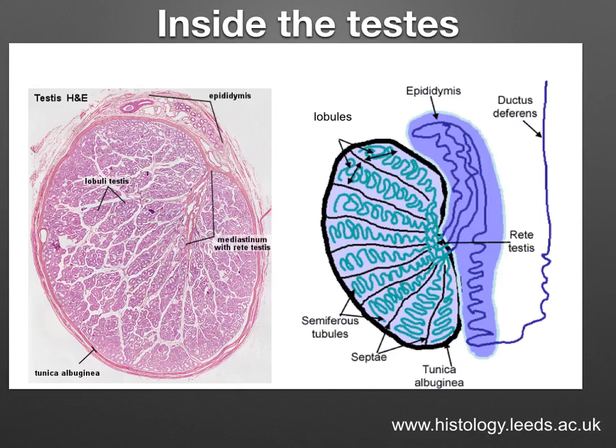Okay, let's have a look at the inside of the testis. Now, around each testis is a fibrous coat called the tunica albuginea. Inside the testes, there are different sections called lobules. These are separated from one another by septa. These contain seminiferous tubules that are about 50 centimeters long and 200 micrometers in diameter. They are the site of sperm production. The sperm then go into the epididymis for storage.